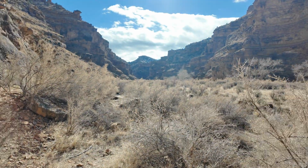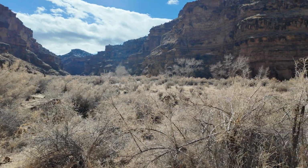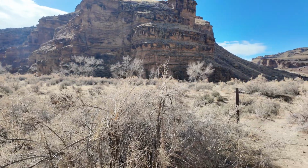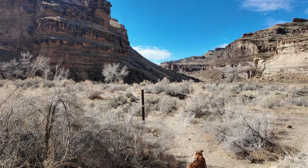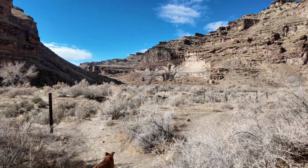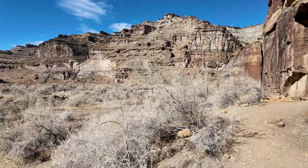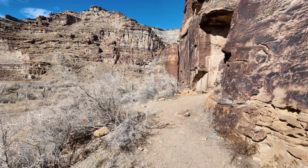Whoop, looking up the canyon. Nice slow pan. See, I'm getting much better with those. I don't have to slow them down in post. I'm hoping. Now you're looking down. This is west, down 9-Mile Canyon. And there's petroglyphs that go all the way down along here. So we're going to take a little bit of a walk.